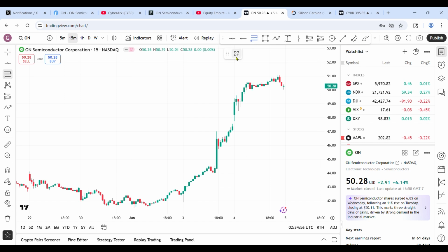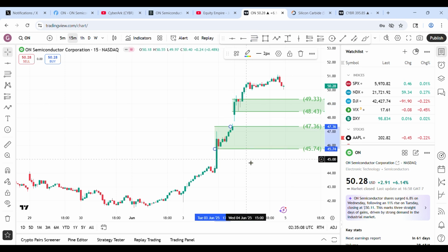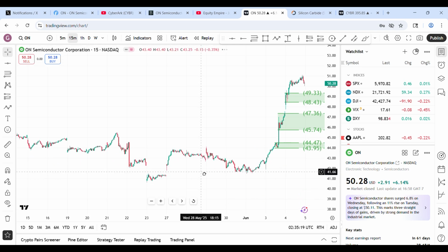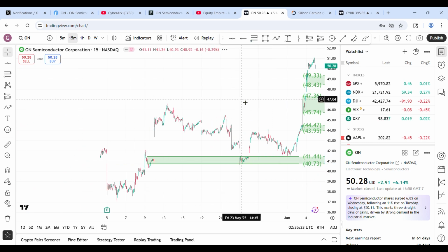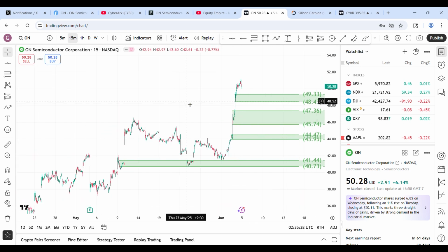So there is a support level right here in the 49.33 to 48.43 price range. There's another support level in the 47.36 to 45.74 price range. Got this little support level right here in the 44.47 to 43.95 price range. And then you got this longer term support level way down here in the 41.44 to 40.73 price range. So we've got four potential support levels to consider for either bounce trades or lower entry prices for long-term positions.